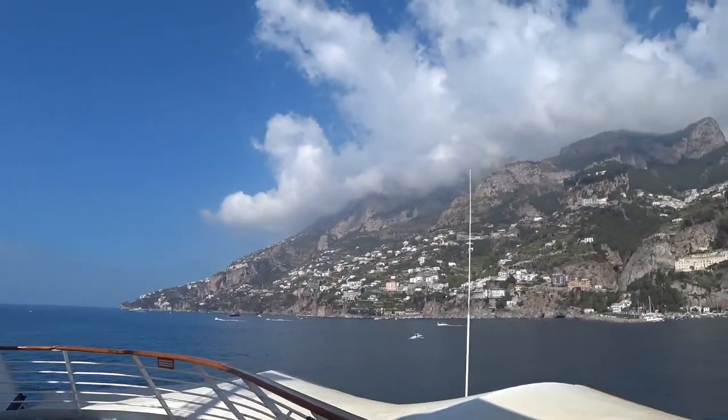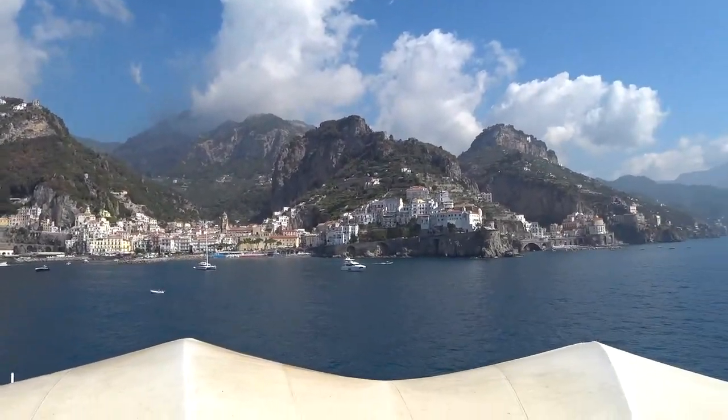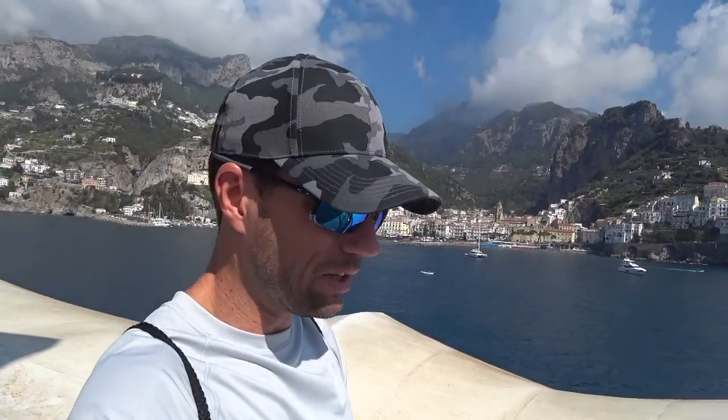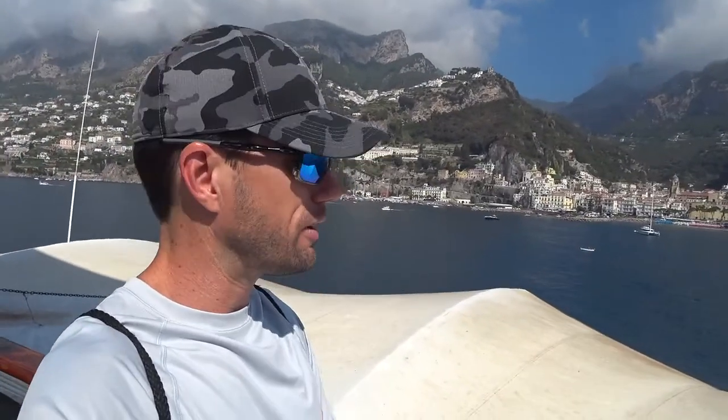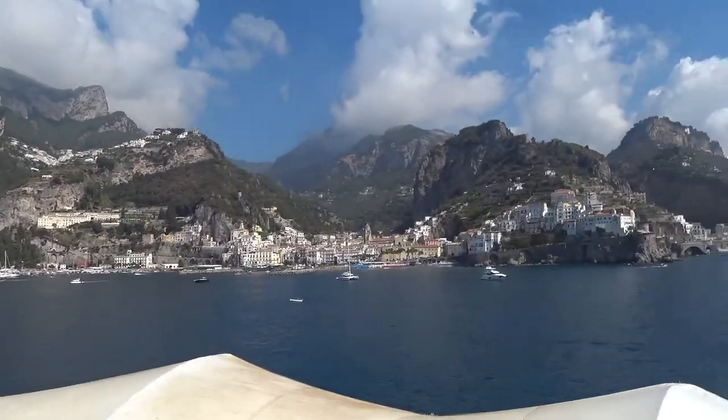Alright, some more views here from the back of deck 8 on the Star Breeze. And anyhow, I didn't really make a vlog video yesterday from the sail away in Civita Vecchia, but I am doing a lot of little Instagram shorts, so make sure you check out the Instagram page. You'll be seeing this later on. You scroll back down the Instagram page and you'll see the little Instagram shorts, various points, scenic shots, that kind of stuff. So, you know, life goes on. I'm by myself in beautiful romantic places.